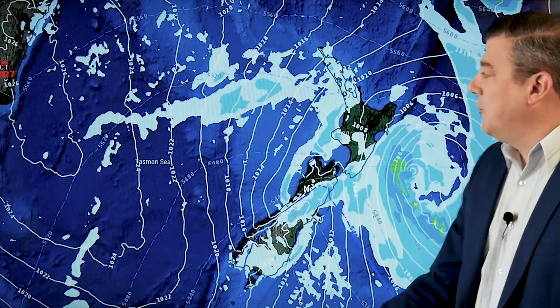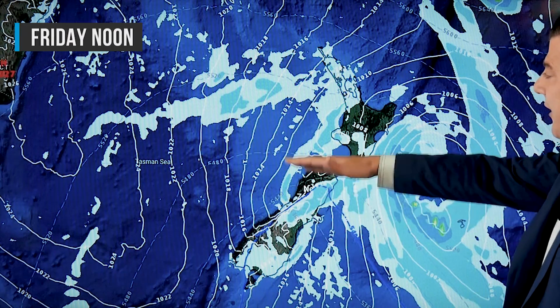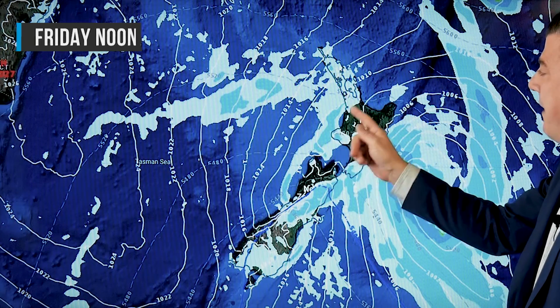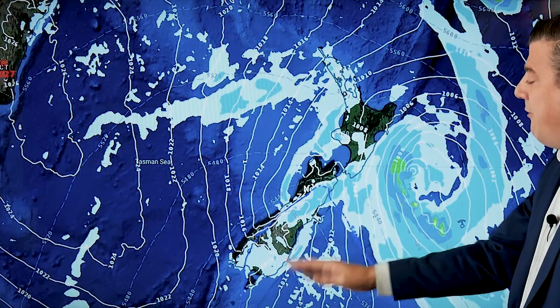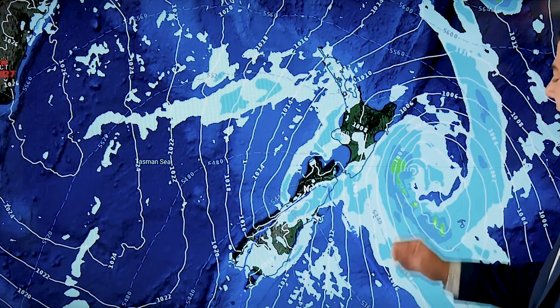So as we go in towards the weekend, or at least Friday, this is how it looks. We've got the colder southerly change moving up the country. That means showers continue around the northern areas, but the rainfall totals, they're not going to be very big. It's just a few showers here and there. Further inland, obviously mostly dry. In the south, you've got that southerly change, so it is definitely a colder Friday for you as that system moves northwards, and we've got a big area of low pressure, which is out around the Chathams.